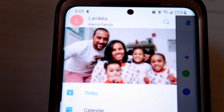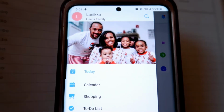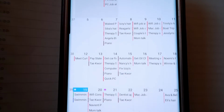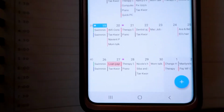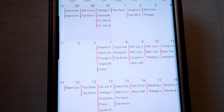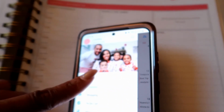And then I love our little family picture. Though it's from last Christmas, we probably want to update it. But then when you go into the calendar, you see this, we can just see everything that's happening. So all of my clients' appointments, all of his clients' appointments, all of the kids' activities, everything is here. So we always know what the next person is doing. So yes, we love this.